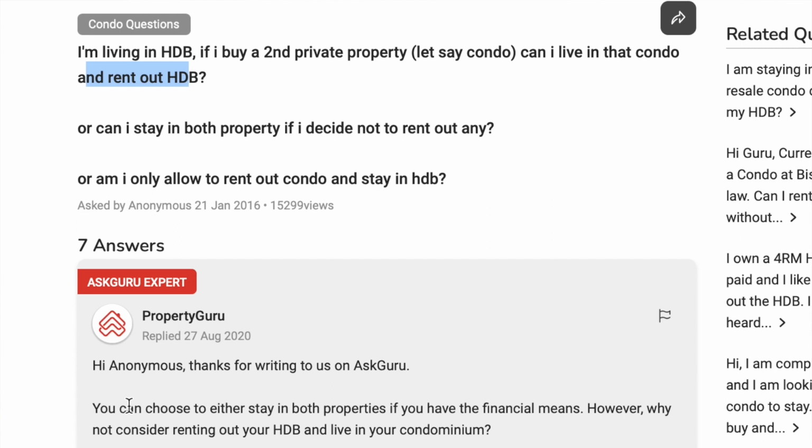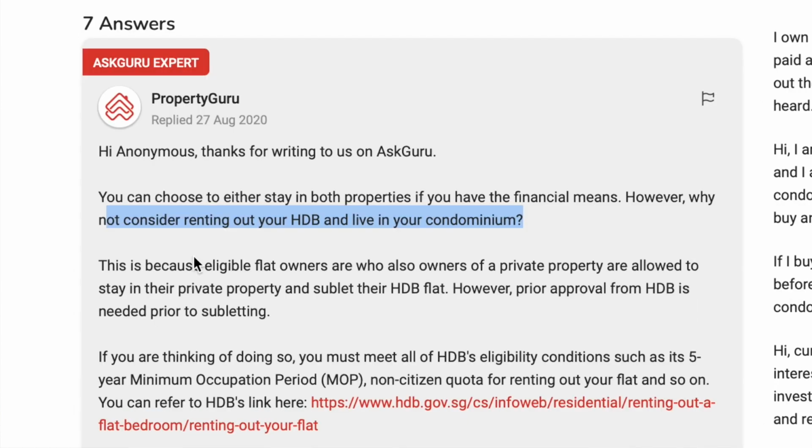So this is actually the reply from PropertyGuru. Yes, you can. You can actually choose to stay in both properties if you have the financial means. However, why not consider renting out your HDB and live in your condominium? Of course, to be able to rent out a full HDB, you have to fulfill certain guidelines such as the MOP, as well as non-citizen quota for renting out your flat.